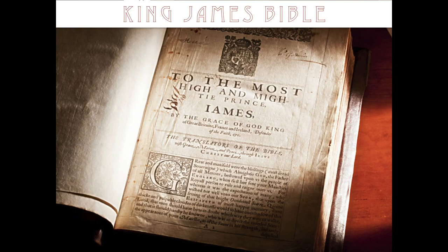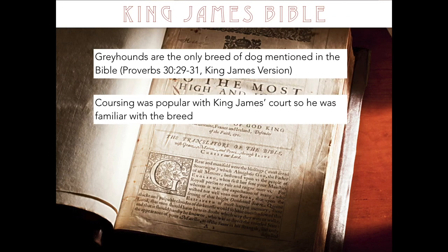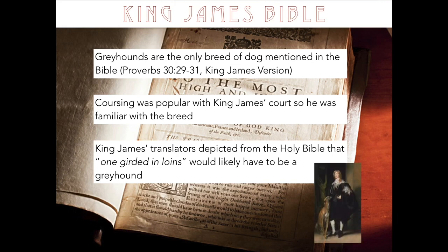Some of you may actually know this, but the only breed of dog mentioned by name in the Bible, in this instance the King James Version of the Bible, is the greyhound. This is in Proverbs 30:29-31. King James's translators depicted from the Holy Bible that one girded in loins would likely have to be a greyhound. This is quite possibly because, as well as the Romans, greyhound coursing was also popular with King James's court, so he was probably familiar with the breed. Still fascinating though, honestly.